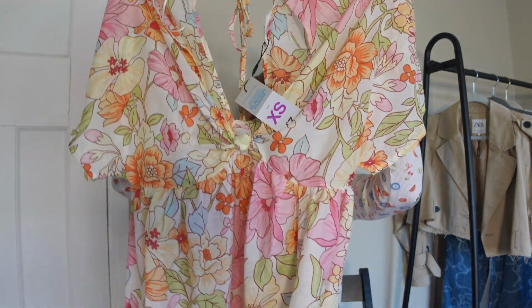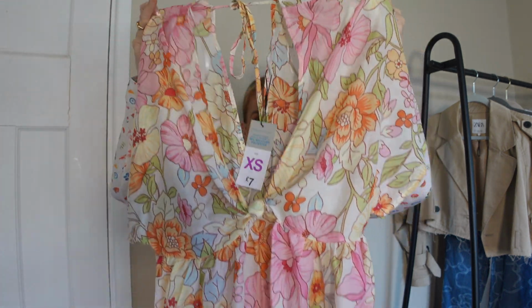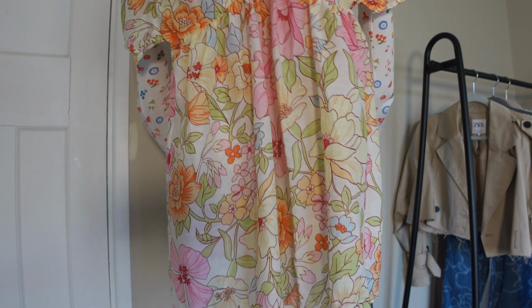When I saw this next item, I had to put it in my basket straight away, because if I've got the bikini, I obviously need the matching cover up. Now this is a big cover up dress. It cinches in at the waist. It is a little bit long on me, because I've tried this on in the changing rooms, but I'm thinking I'm just gonna cut the bottom and then sew that up, because I love this so much.